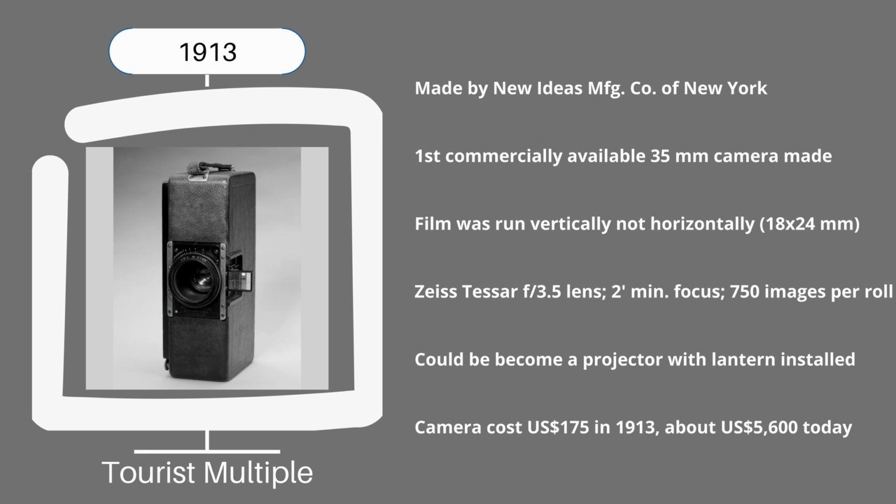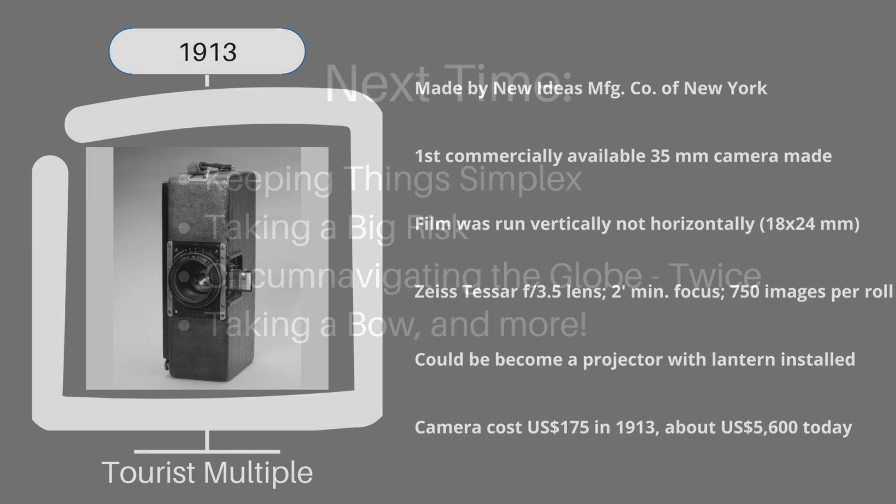The cost of the camera would set you back US $175, which is the equivalent of US $5,600 in 2024. The reason why there are so many doctors and dentists who were photographers was that they were the only ones who could afford the equipment.